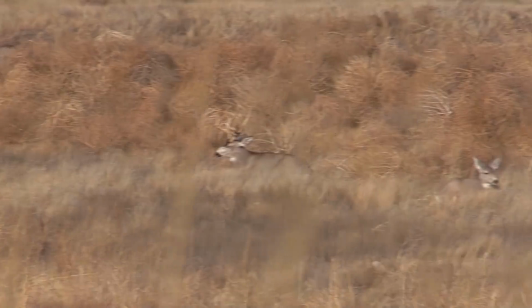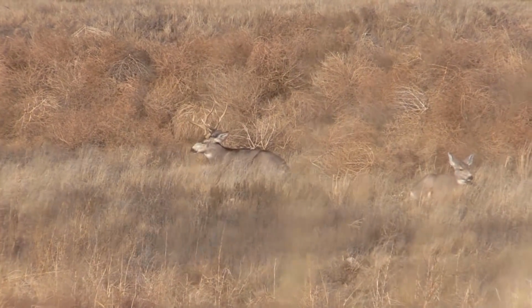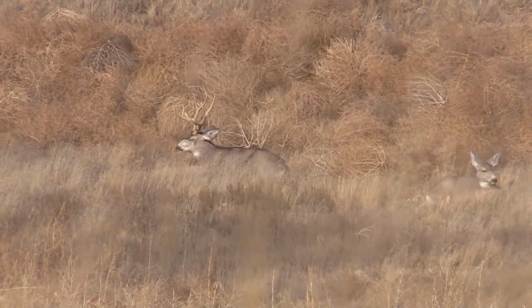Okay, we found the animals. They're in a good setup. Tricky part's gonna be getting us in position to do it. They're close. Not gonna be the longest shot of the week, but we're trying to put some points on the board.